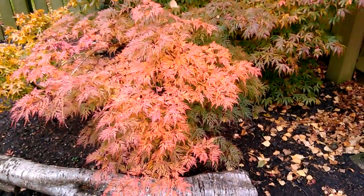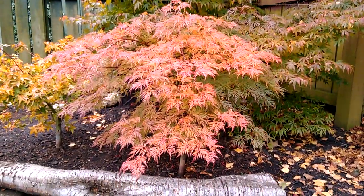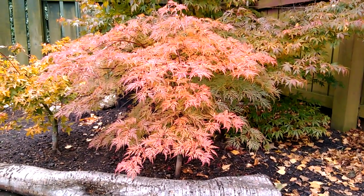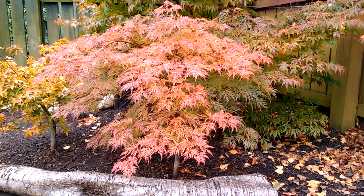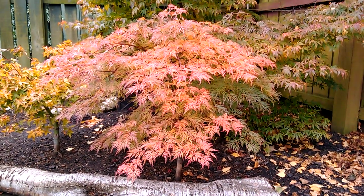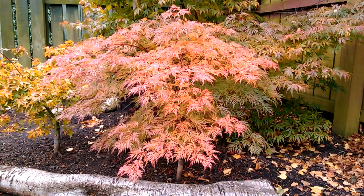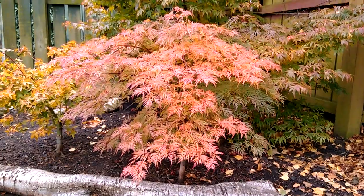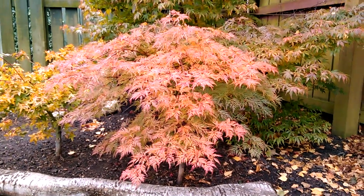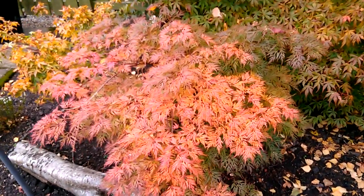And the change of colour can happen very quickly at times. A few days ago this was still all green, so there'll be more updates on this one this week, because I think this is going to start hitting its peak as the week progresses. But for now, that's Acer Emerald Lace on the 5th of November.